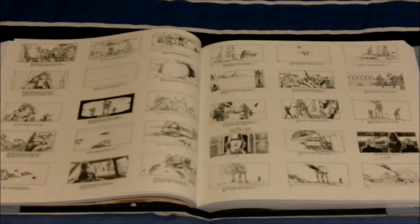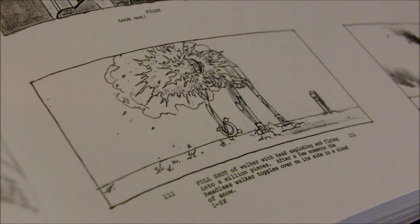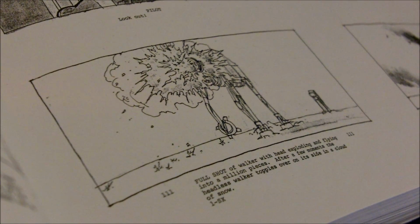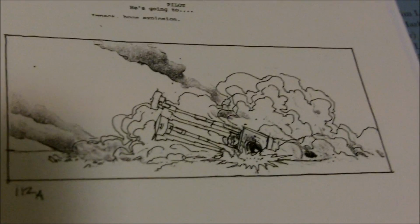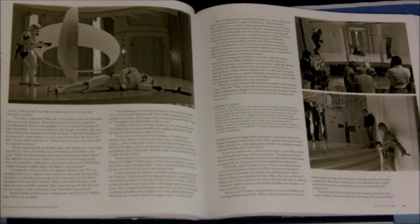Storyboards from the Battle of Hoth also illuminate something interesting that was not publicized before. A rebel snowspeeder was initially supposed to crash into the head of an AT-AT and destroy it, causing the decapitated walker to fall over.